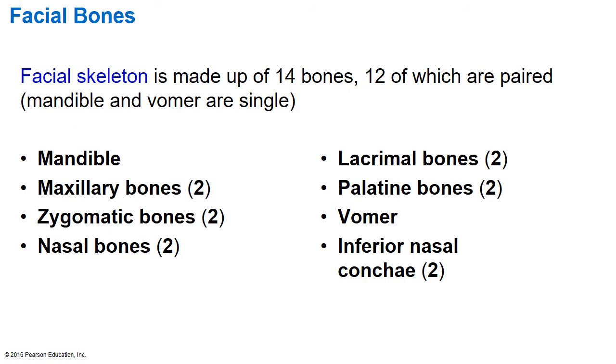Alrighty, so let's go ahead and continue on with our axial skeleton. We're still on the skull, but now we're going to switch over to our facial bones. So these bones will be located more towards the anterior part of the skull. And we're going to take a look at our mandible, our maxillary bones, our zygomatic bones, our nasal bones, lacrimal and palatine bones, our vomer, and then very briefly our inferior nasal conchae. So collectively, these are the 14 bones that will make up our facial skeleton.